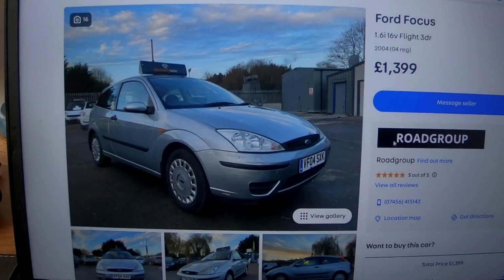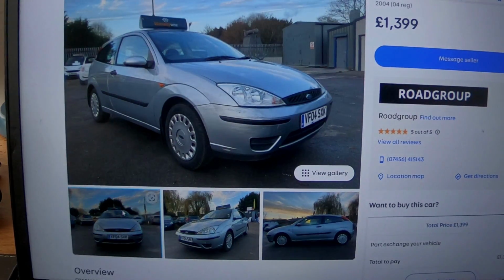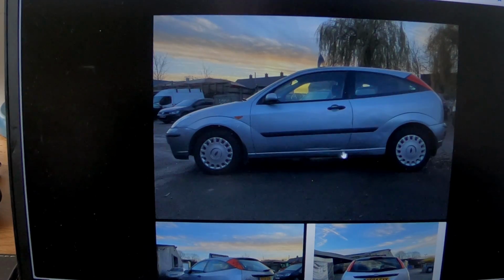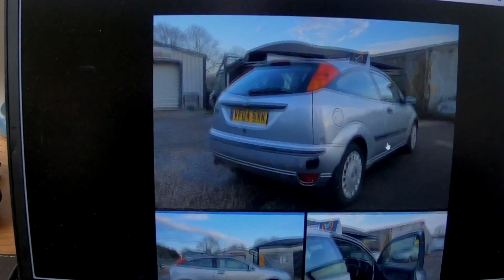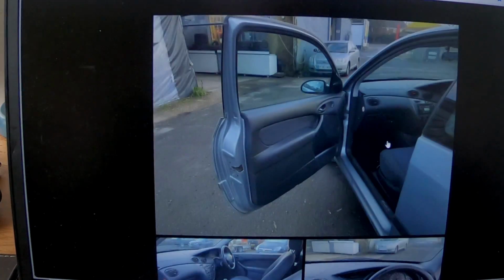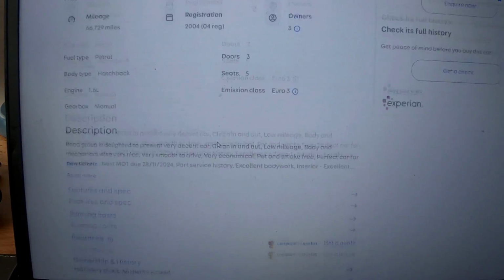The cheapest car today that I've found is the £1,400 1.6 Flight, which is obviously a 3-door. Interesting. It's got a bit of a scrape at the bottom of that door. That is not a good thing to start off with. And it's got a bump there and gaffer tape there. Oh dear, this is a very, very knocked about example. Yeah, this is the thing now. Not many photos, vague description.